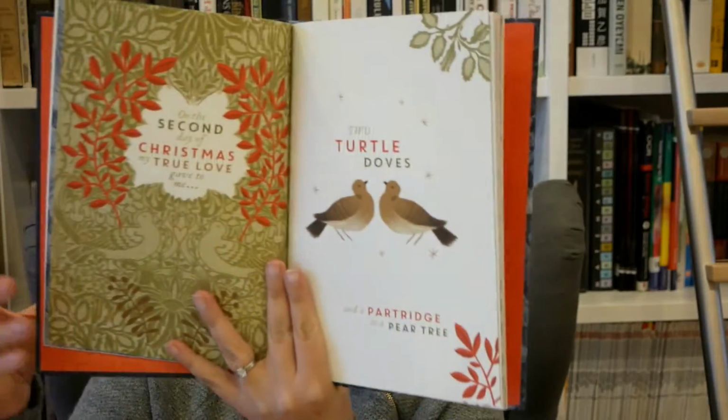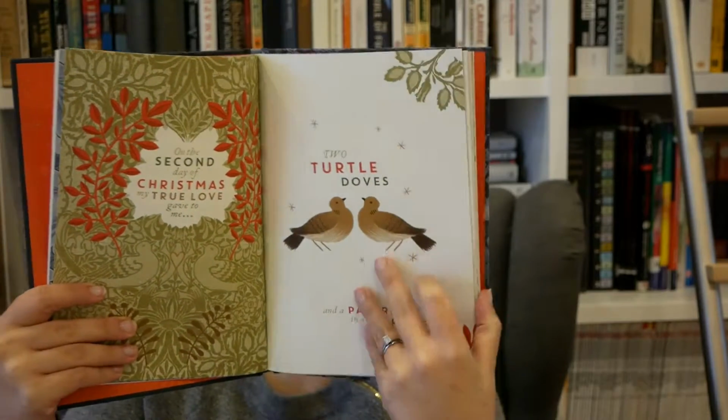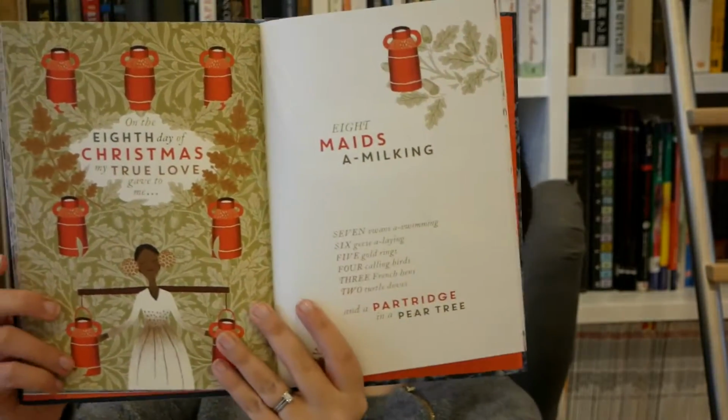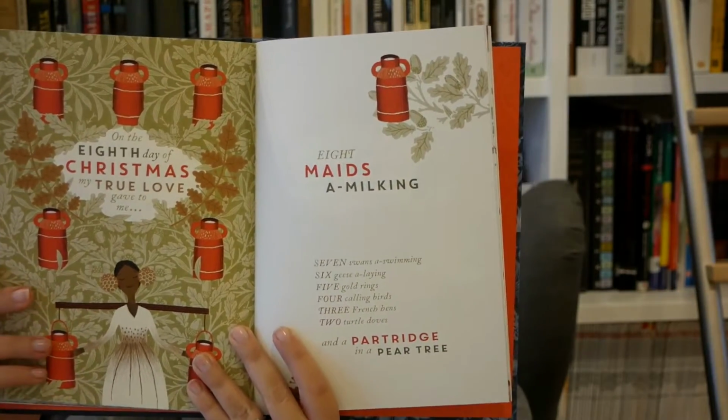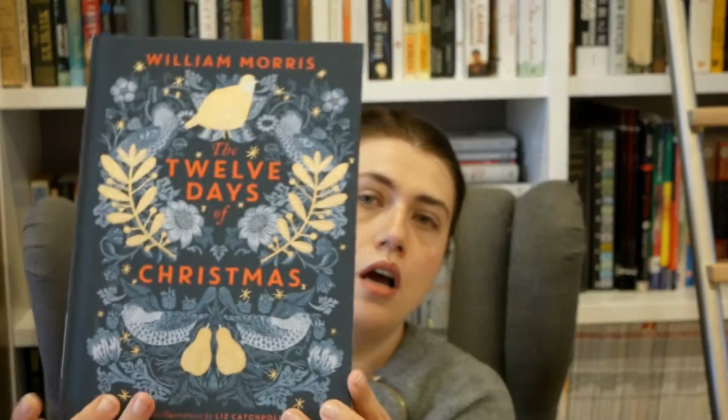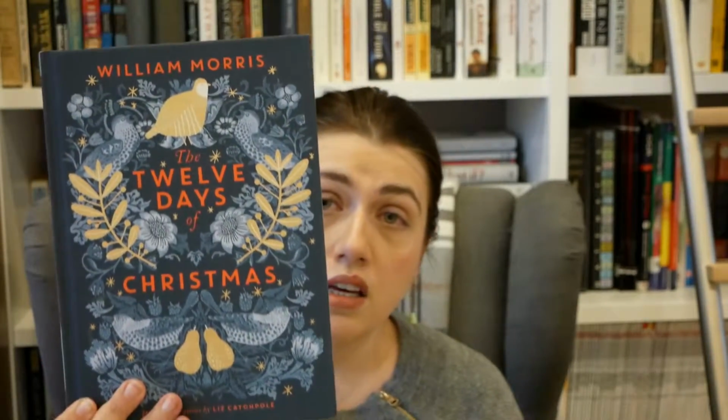It's published by Penguin Press, obviously in collaboration with Victoria and Albert. A little bit of text followed by those absolutely stunning illustrations, and all the illustration by Liz Catchpole, and obviously, as you can see, the cover and the insides are just gorgeous. Absolutely beautiful. It's a tiny book which I will enjoy reading in December this year.